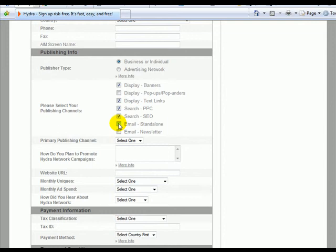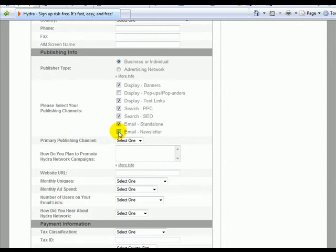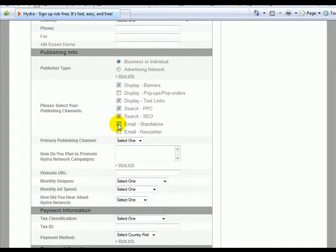Or are you going to be emailing things? Now, again, if you're going to be doing emailing, only check this if you are an experienced emailer. If you are not, don't go ahead and check that, because they're going to have all kinds of questions for you, like, how do you get your list of emails? Are you sure that they're opted in? And if you're just starting out, you might not be able to answer those questions comfortably. So you don't have to be checking that, so don't.